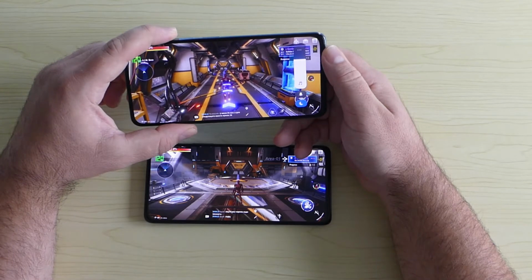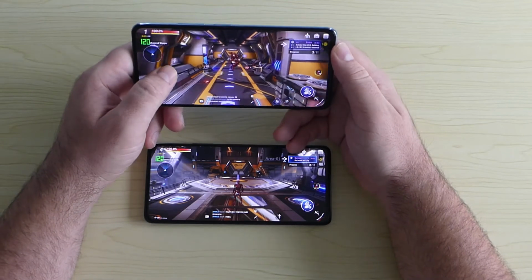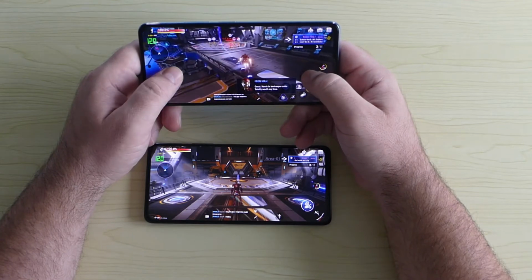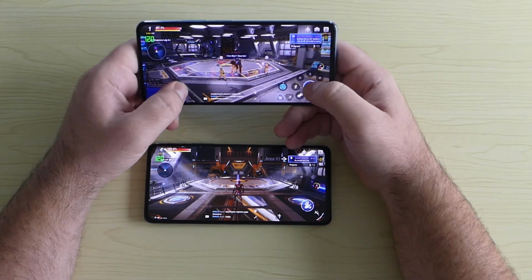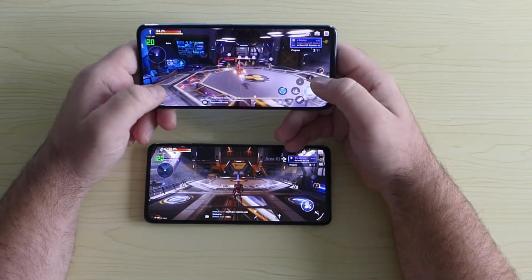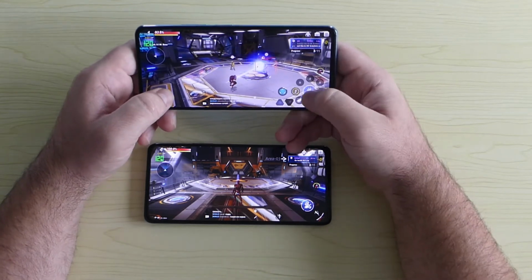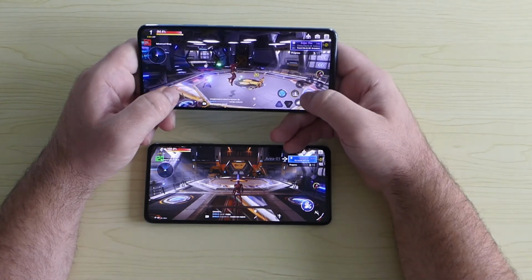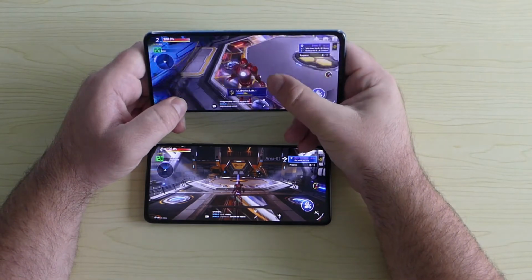Let's lift the volume up. Good graphics on both of them. This game, it's hot at the moment. It's looking good. Check this out. The graphic quality, it's amazing. To play games now on a smartphone and to look like that, it's wow. Check this out. Come on, Iron Man, destroy the enemies. It's looking good. Check this out.